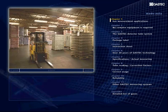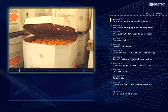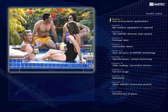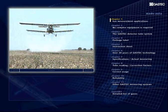Measuring concentrations of phosphine or methyl bromide sometimes given off during fumigation of warehouses. Measuring ethylene concentrations that sometimes accumulate in citrus fruit warehouses. Measuring of toxic gas concentrations in new buildings, for instance formaldehyde. Measuring chlorine concentrations at indoor swimming pools. Measuring soil contaminants or other substances in industrial or agricultural settings.